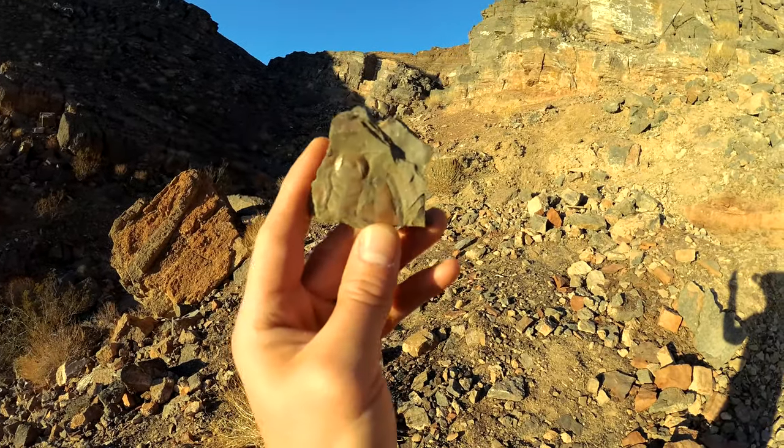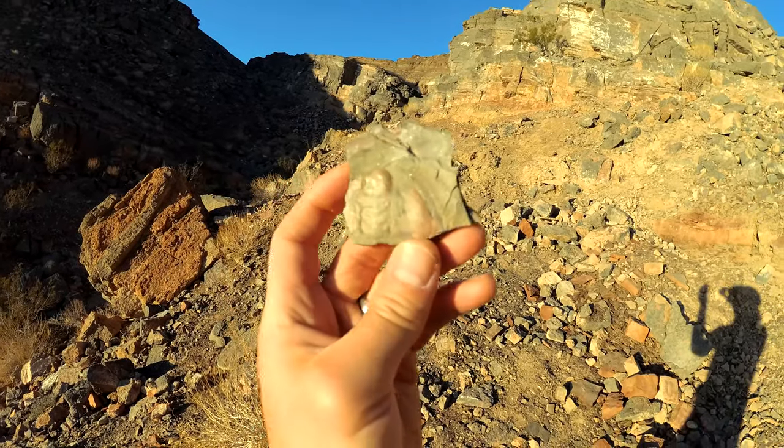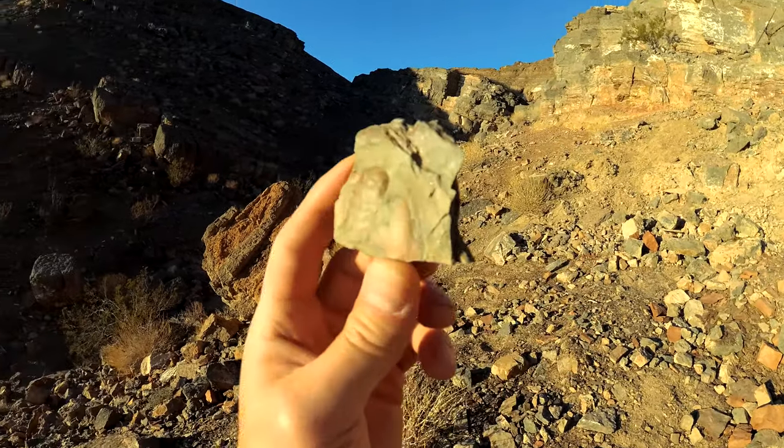You can see, not a whole specimen. We didn't find any whole specimens, mostly cephalons, all trilobites out here in, or near, the trilobite wilderness in the BLM rock collecting area.